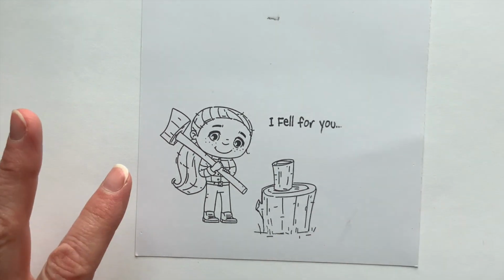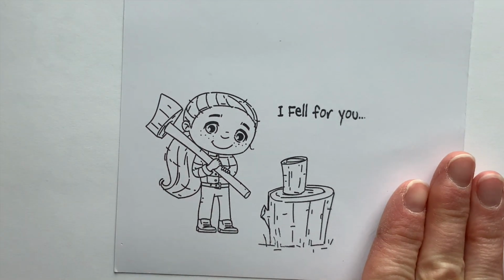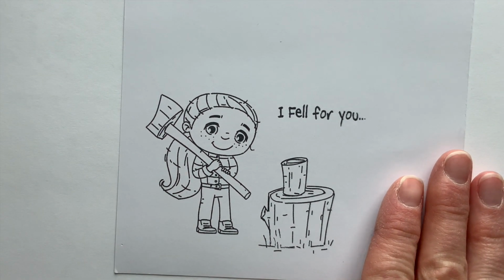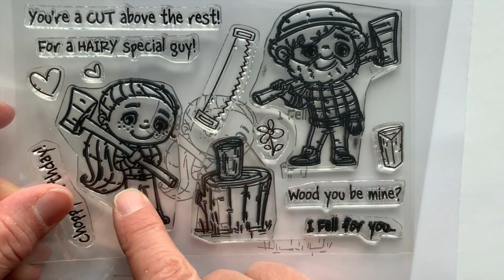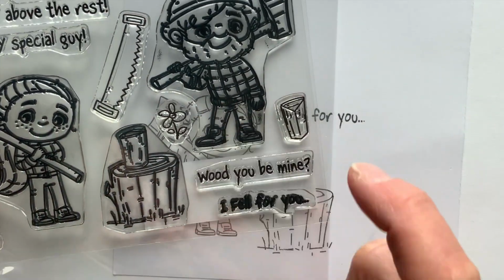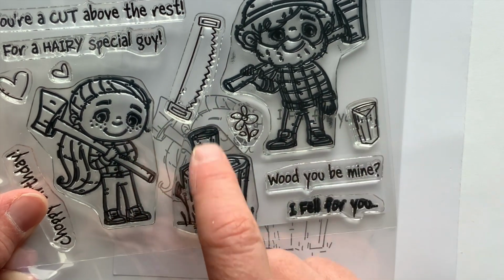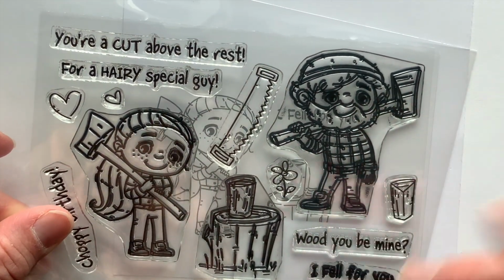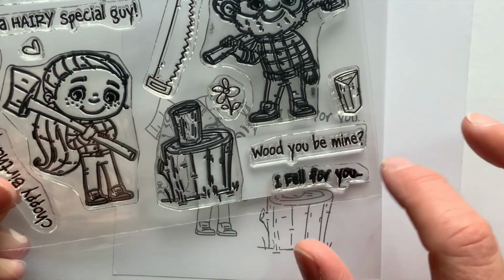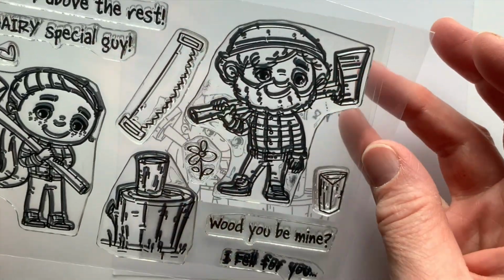This is a new release from Kraftin Kimmie, and it's a whole set that has little lumberjack images that are just way too cute. Let me see if I can show you the full set. We've got a little girl with an axe, a young man with an axe. We've got the wood, stump, and chopping kind of blocks. And then for a hairy special guy, you're a cut above the rest. Would you be mine? I fell for you. Choppy birthday. A few hearts and a flower.